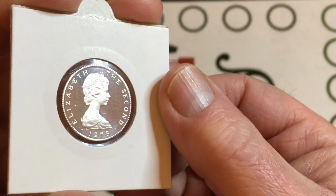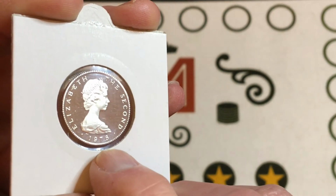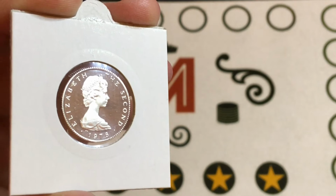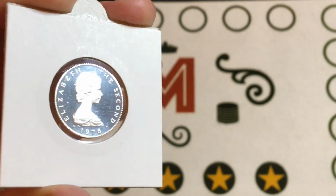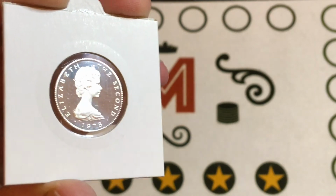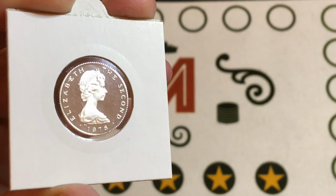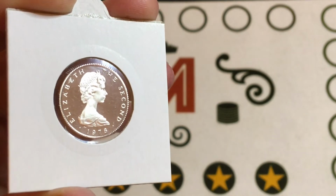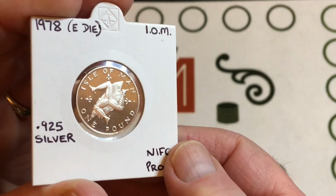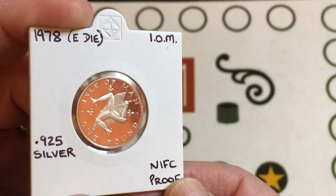It wasn't intended for circulation and it is a proof version. One of the reasons I thought it was silver was the fact that the date is 1978, and the pound coins didn't come into being until 1983. But there were three types made in 1978. There was the silver one that we've got here. It was also done in gold, and it was also done in verenium. Now the weight on this is about 4.6 grams, which is roughly about half the weight of a standard £1 coin, as it was.